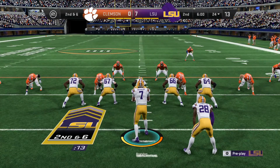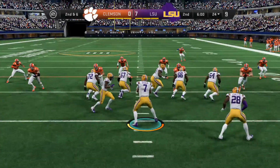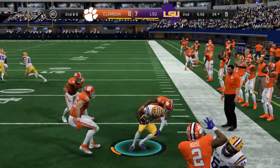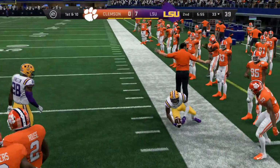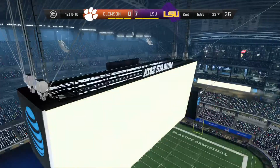4 down, 11. Come on, 16. I'm coming, 16. You run. Rolling to his left. And he'll get it up to the 33-yard line. That one, a first down pickup of 8.